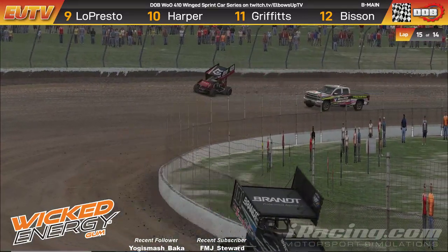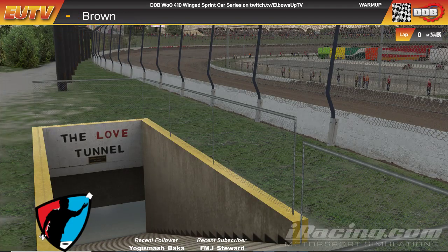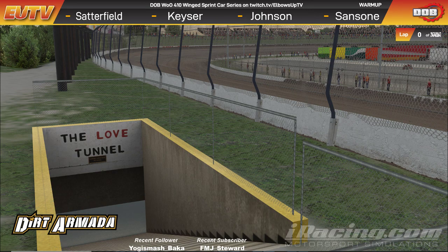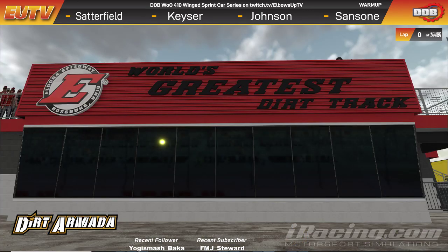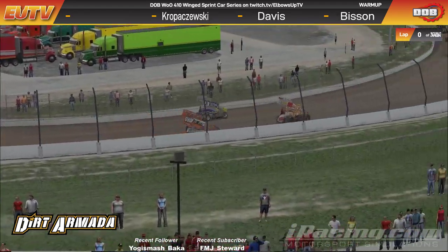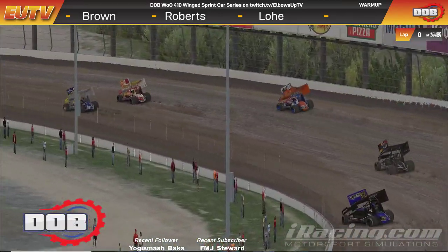So we got a 2-minute warm-up session coming up here where our featured drivers are going to get a chance to find out what adjustments need to be made. Get their cars hooked up for the feature. You can see everybody flooding out onto the race course, get as much time as they possibly can.